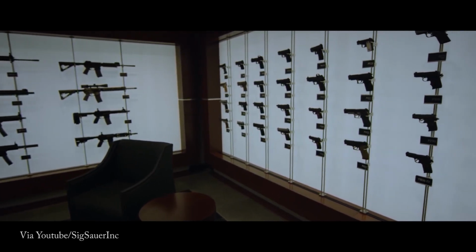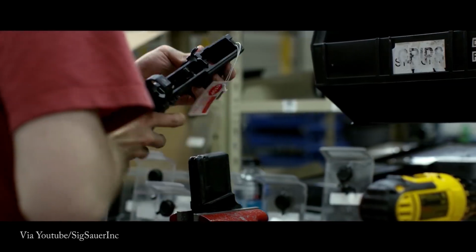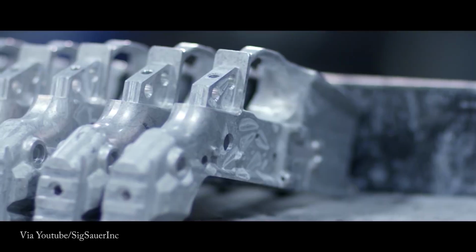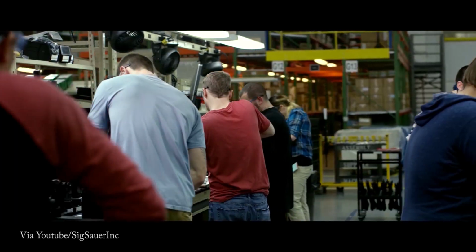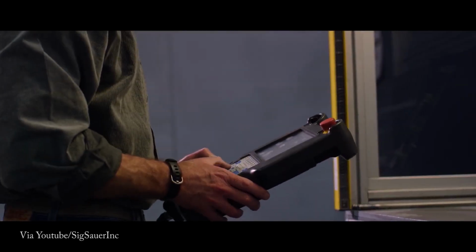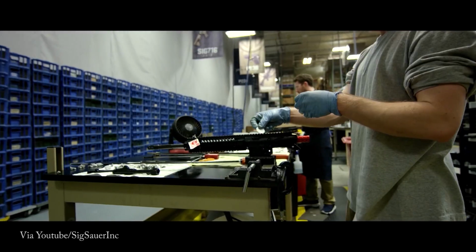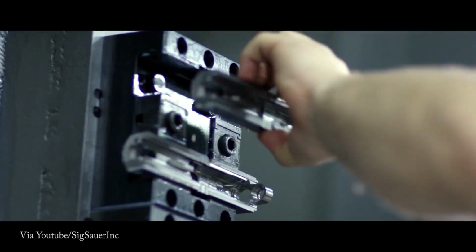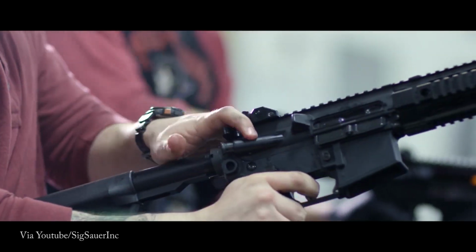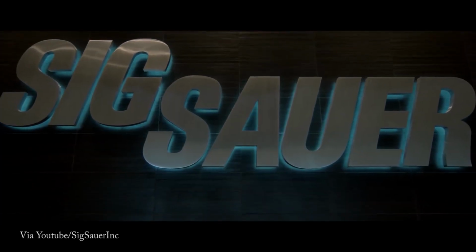Sig Sauer is referred to as one of the higher-end manufacturers of firearms, and they're normally mentioned in the same vein as H&K, for example. They're the love child of a Swiss company and a German company in the 1970s, and they've been making quality firearms ever since. They've also been awarded contracts by the US military recently for the M17 sidearm as well as the new squad automatic weapon. But that's a video for another day.